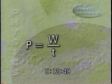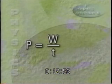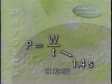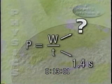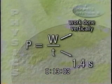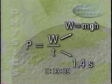First, let's start with the power equation. Power, capital P, equals work over time. The time it takes to lift the box is 1.4 seconds. Now, to complete the equation to solve for P, we have to find the work. Because the work was done vertically, our work equation is work equals mass times the acceleration due to gravity times height, or W equals mgh.